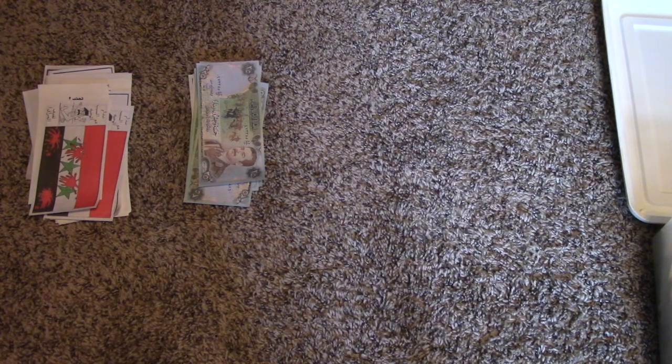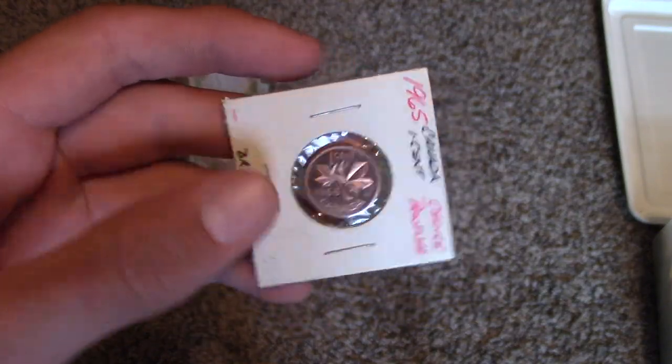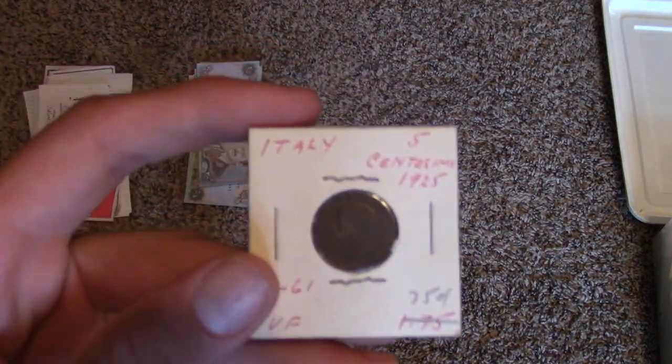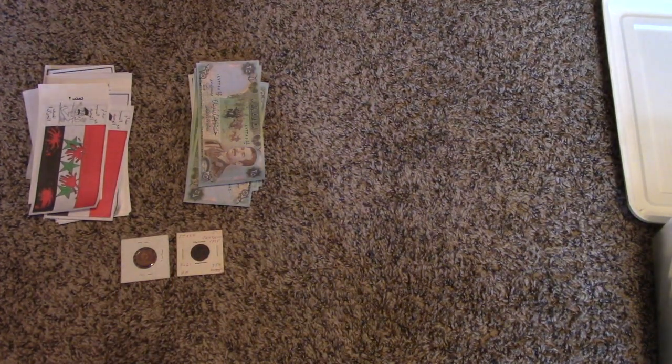And then in here we have a 1965 choice proof-like Canadian 1-cent piece. That's pretty cool, a lot of luster, and it does look pretty proof-like. Then he only has 2 flip coins in here, and this one is a 5 centesimi, I believe it's called, from Italy, and it is 1925. That's pretty cool. I don't really know much about that coin. I know it's from Italy, but don't know too much about it.